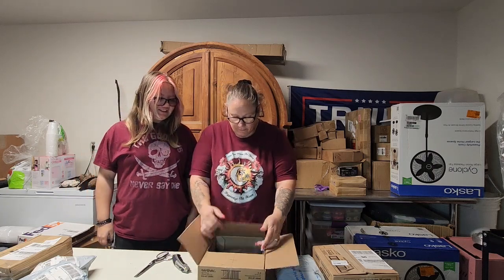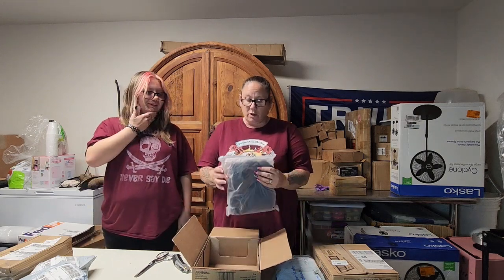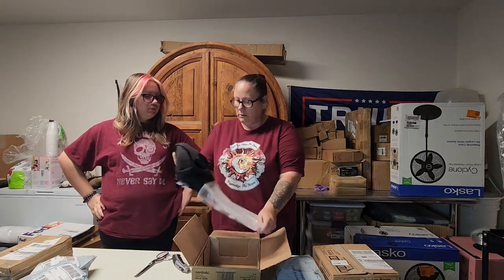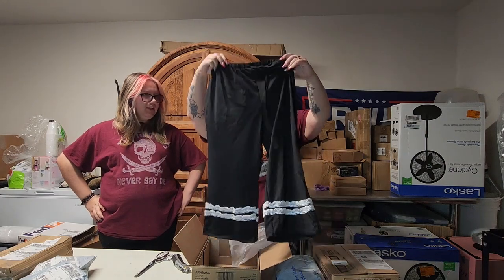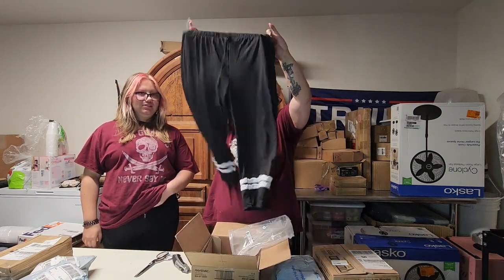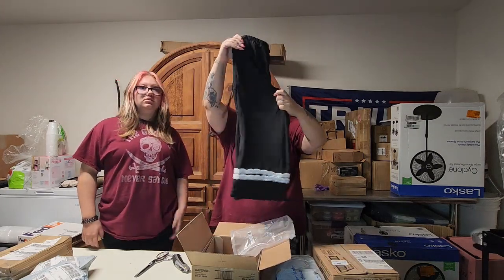All right. Let's see what we got in here. It's an extra large, whatever it is, and it's black with white lace. Let's see. Pants. Oh, those are some really short pants. Yeah, there's a name for them. I can't remember what it is. Capris. They're like little rayon capris. These are cute, with their little white lace on the bottom.